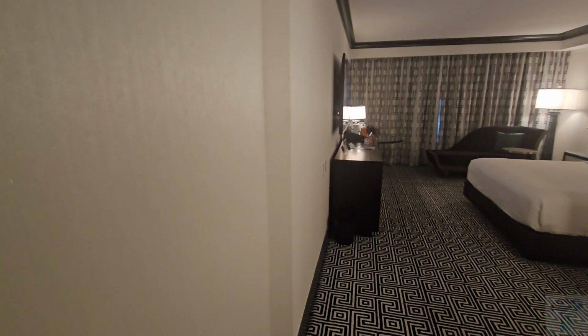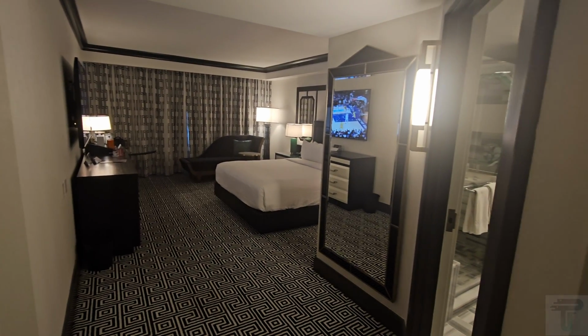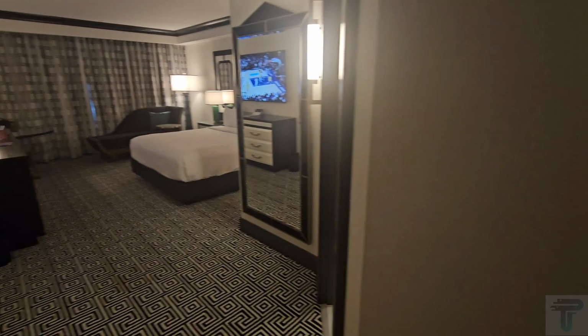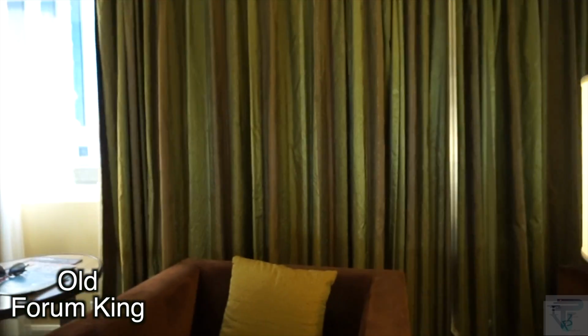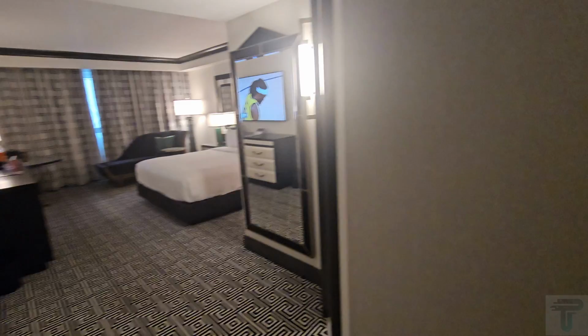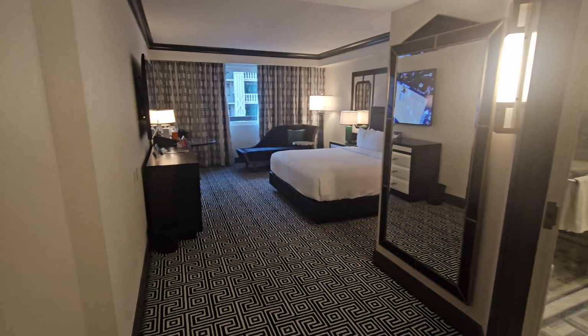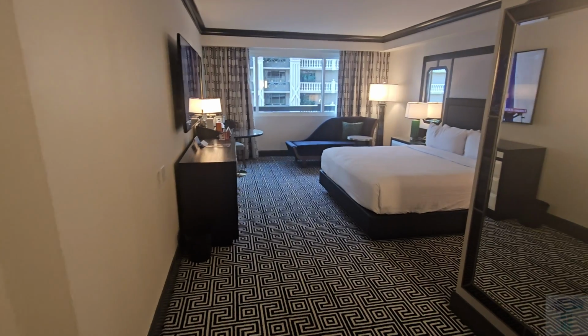Alrighty, so coming into the room, as you can see, it is a completely renovated design as it was before, so it's definitely got a modern look. But we're going to start here on the wall because I was in here experimenting trying to find stuff, and it does have motorized panels, which they had in the older one. So I'm going to go ahead and open those up, and as you can see, the blackouts and the shears are both open, so that will definitely help with the lighting, and we definitely want that.